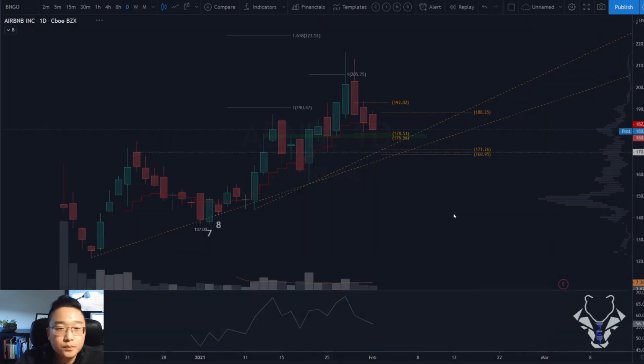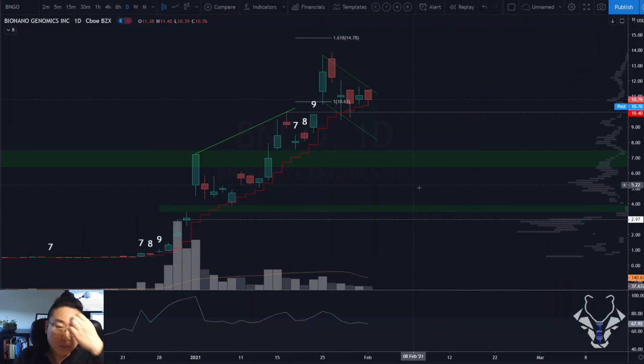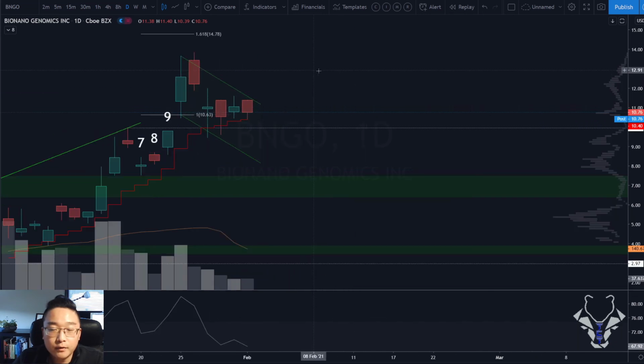Next, BNGO. Extremely strong chart, still holding that 88. Bull flag forming from here. No divergences. Decreasing volume. Ideal setup for bull flag. Use the 88 as your guide. Looking up at further prices as long as the 88 holds.